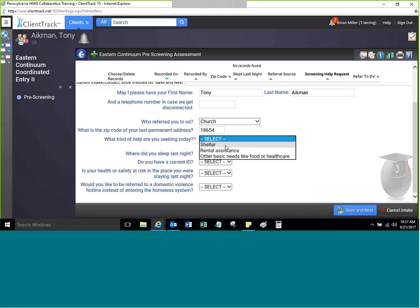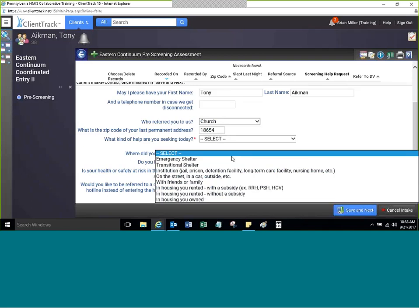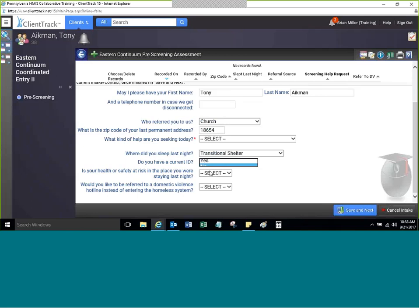We have 3 basic kinds: shelter, rental assistance, and other basic needs. I'm going to skip that one and come back to it. As you can see, that's the only one that is actually required. We have logic based on that which helps determine whether they should continue on in the coordinated entry system. Where did they sleep last night? Current ID, health or safety risk, as well as if they're a domestic violence client, if they would prefer to be referred out of this coordinated entry system and directly to the domestic violence hotline.